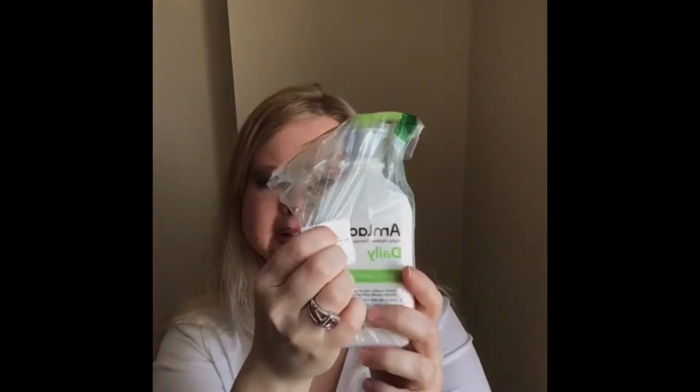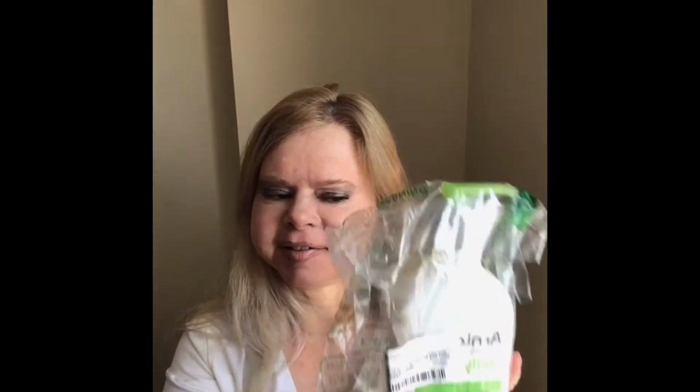Something else I wanted to mention is that I ordered from Amazon. I always wanted to try the Amlactin Daily, and I ordered it, and it cost me $33.29.